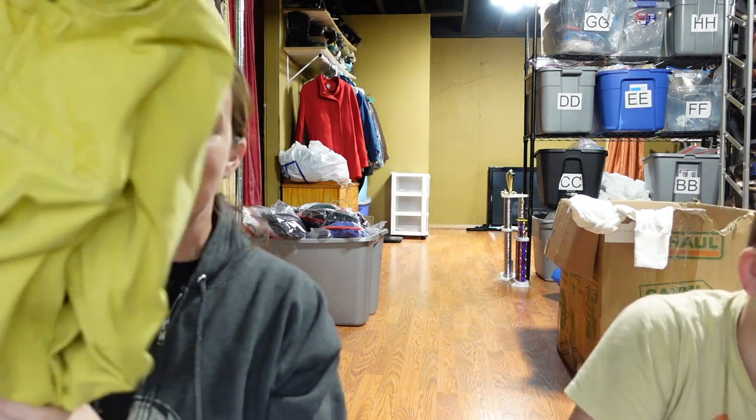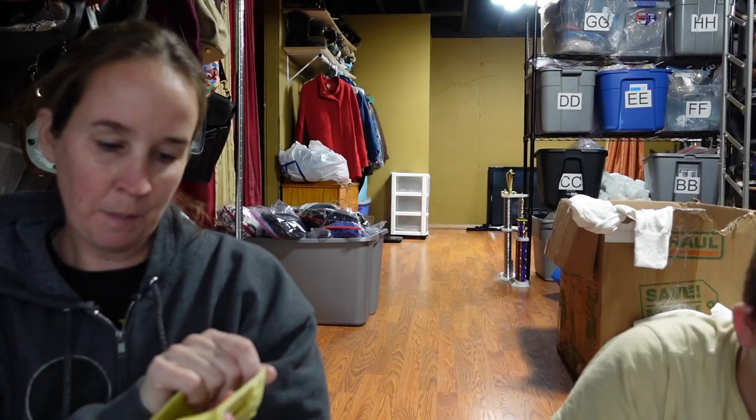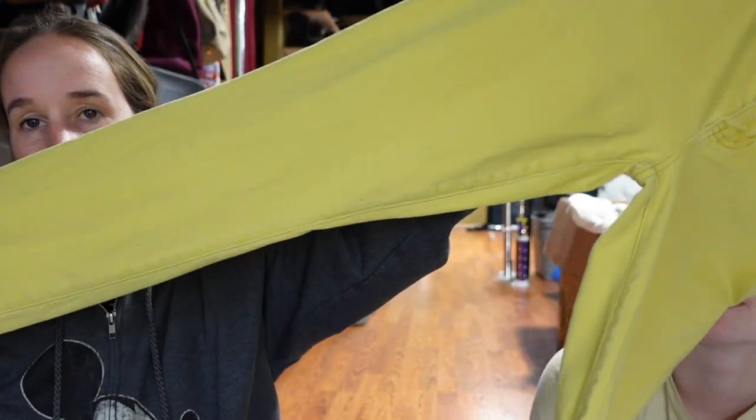They are 4. I remember. Okay, this is a pair of cabbie jeans. These are yellow, and they are skinny jeans, size 4. Ryan sells colored jeans somehow, and I don't.